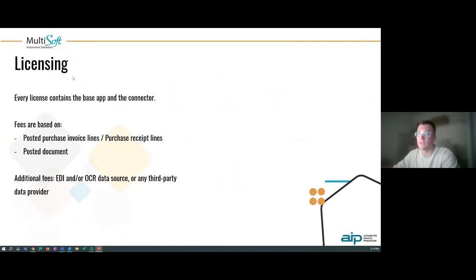Okay, and the licensing, again, so these are in the price, and everything else is based on either a posted line, either it be a purchase invoice or a purchase receipt line. The price differs based on that, or we can also license AIP per posted document. What I have to emphasize is that the cost of the EDI and or the OCR data source or any other data source, a third-party provider, is excluded from the AIP license. So either you can, because we are a Kofax or Tungsten Automation partner, get their licenses through us, or you can contract directly with any other provider, and so their fees will be handled separately.